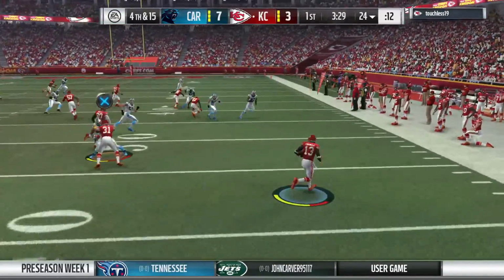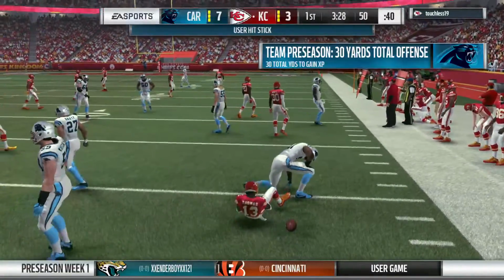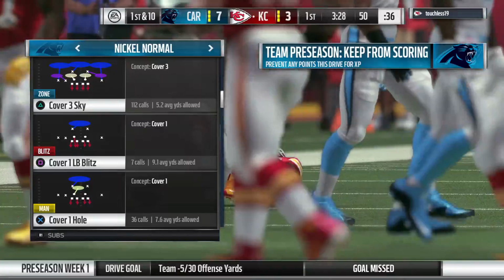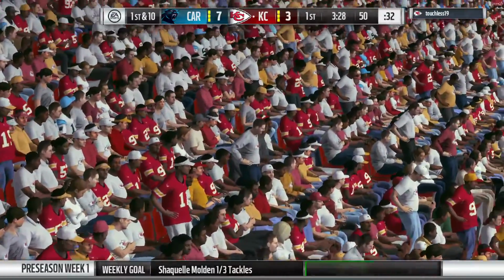Here's Thomas. Now it appears we're going to get whistles and a stop, a man down on the return. Definitely the last thing you want to see here in a preseason game. We'll be right back.